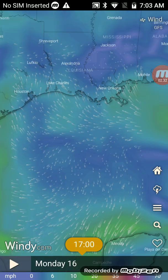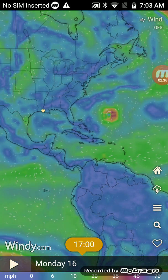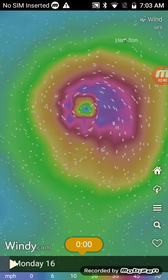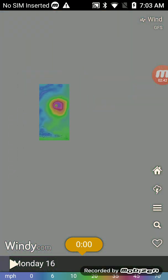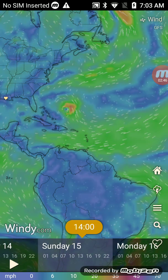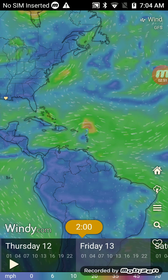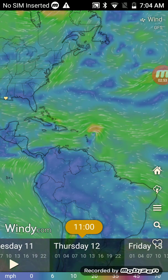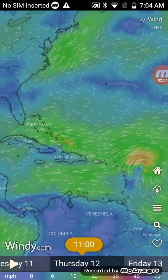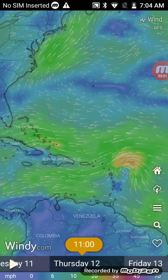The GFS model shows there's a strong storm near the Bermuda. So this storm is actually not supposed to go into the Atlantic. It's supposed to go this direction towards the Bahamas and towards Florida.